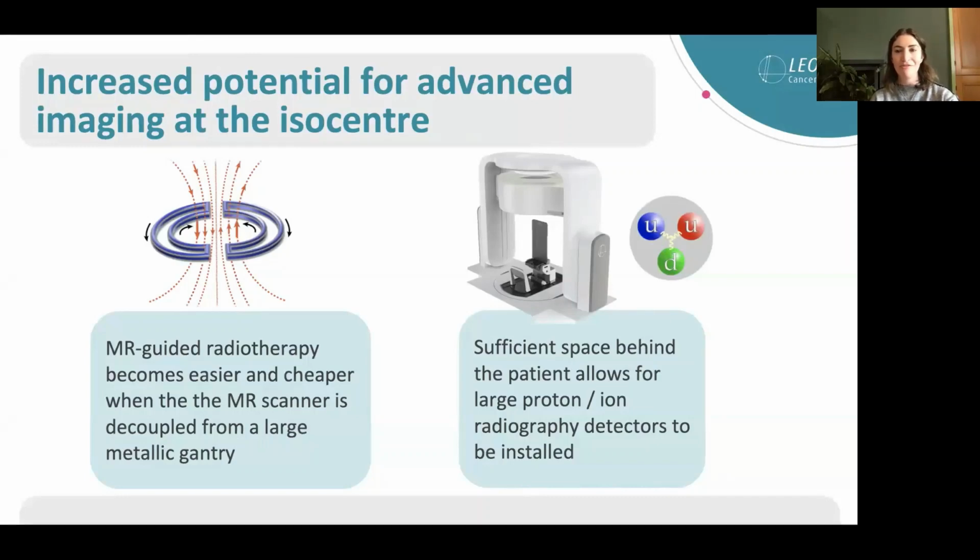Upright, we also free up a lot of space behind the patient, which allows us to put large detectors there, for instance, for proton or ion radiography. And on this side, by using the same particles that you treat with to image, it's possible to reduce the physical dose uncertainties in particle therapy.